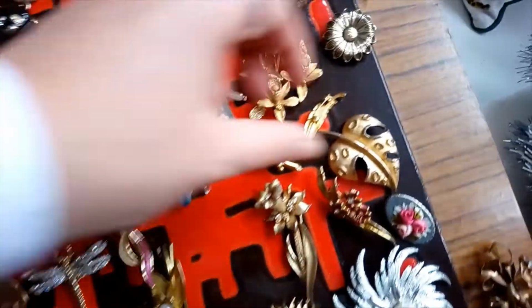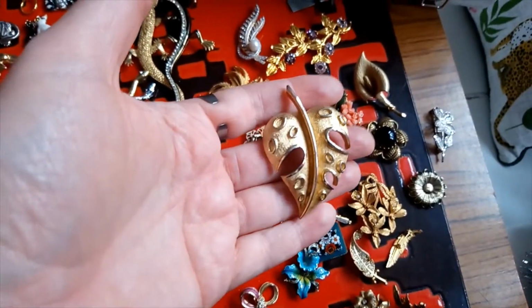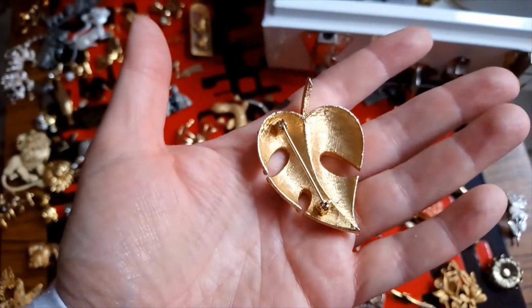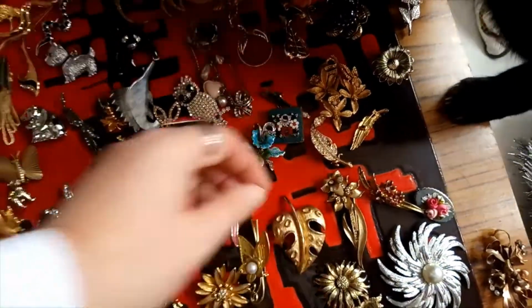What else is interesting? Oh, wow. I mean, look, it's a cheese plant leaf. 1970s brutalist with a nice textured base and cut-out metalwork. I would have thought this was going to be signed, but no. It's not. A lot of these are by Spinks. Oh, God.